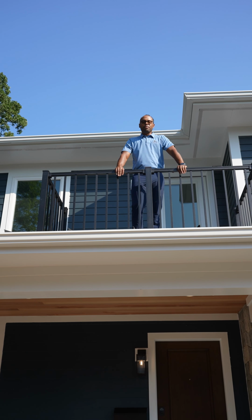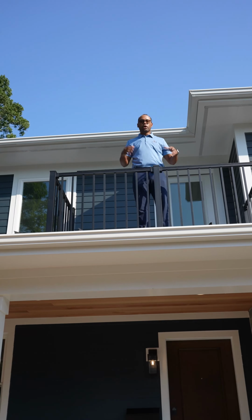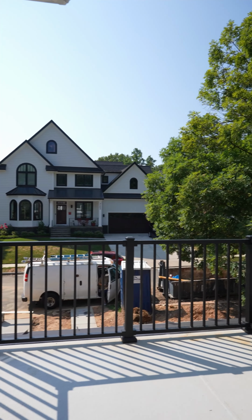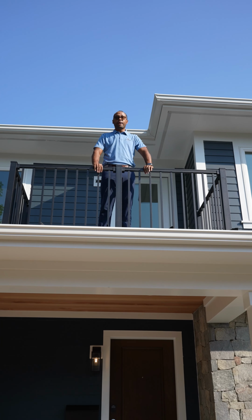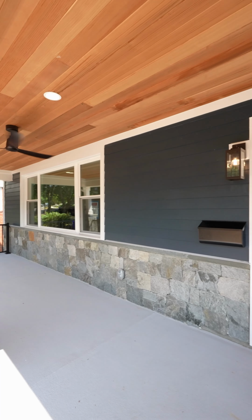James here with Paradigm Homes, here today in North Arlington in the lovely Lyon Village neighborhood, where we have our most recent pop-top addition. I'm actually standing where there is a wow factor in this home in my favorite area, on the second story balcony, which is right off of the owner's suite. There's so much more to share with you. Don't just take my advice for it.